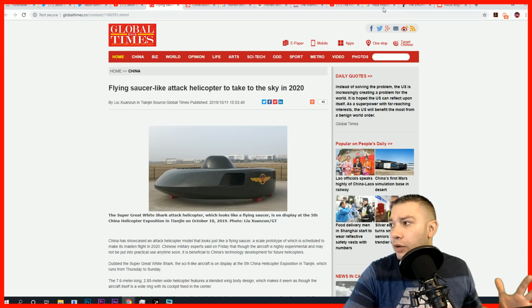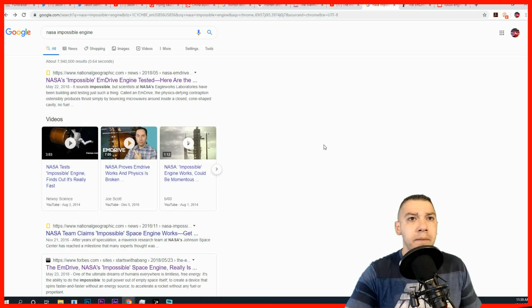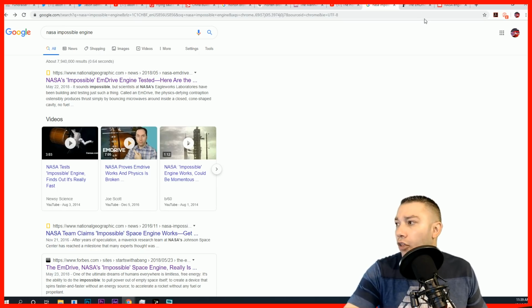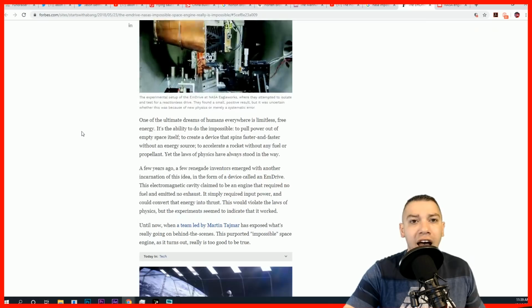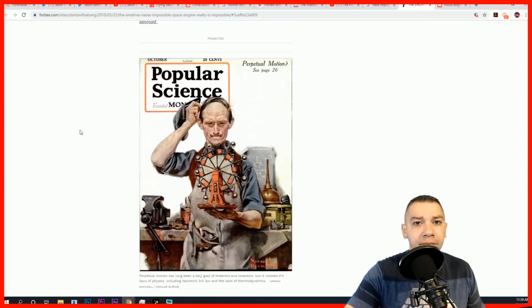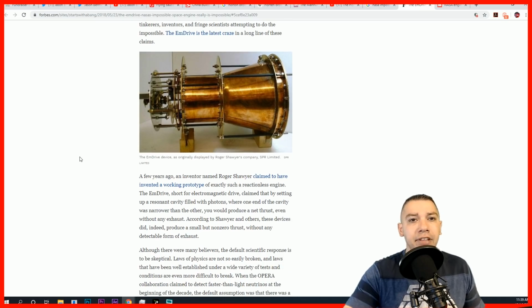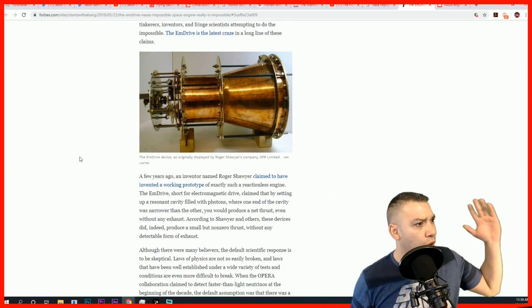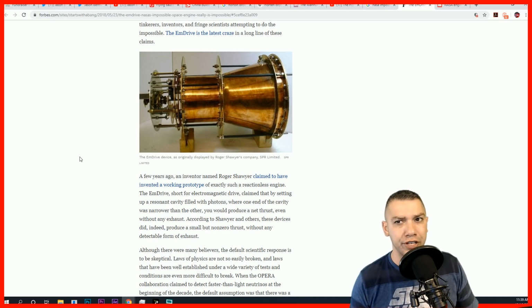And that's why I thought it was really important when NASA started talking about the impossible EM drive. Now, this was all the way back in 2016 when we said it, but in 2018, some of the trials were put out on this thing, the EM drive, right? There's a good look at it. And they said it is impossible. It doesn't work. Yeah, because NASA has been so honest with us over the years.